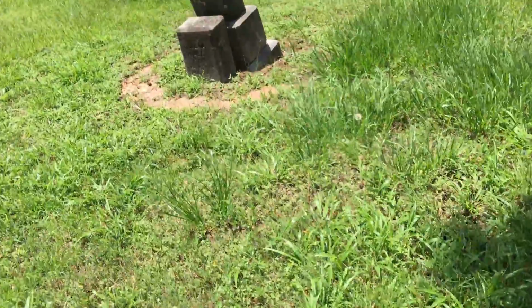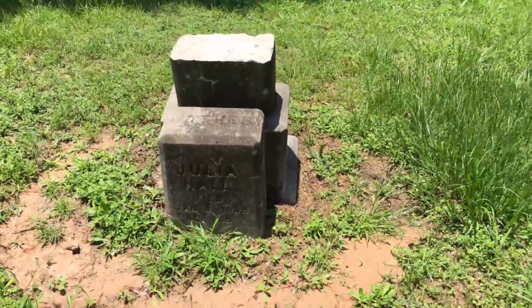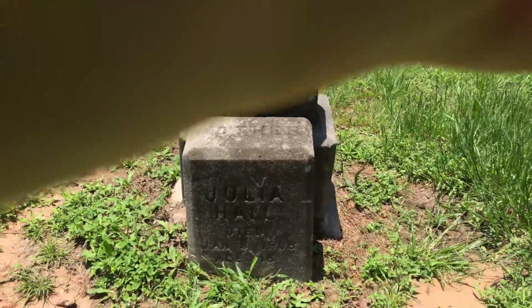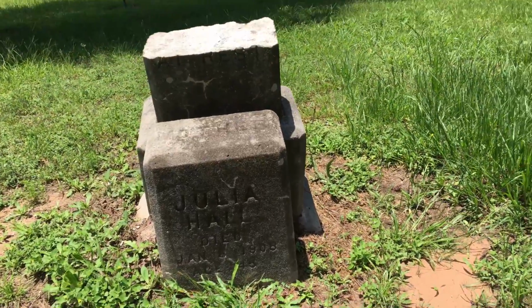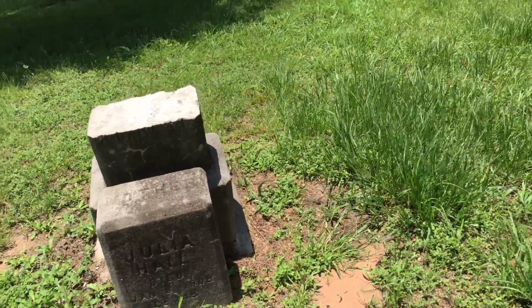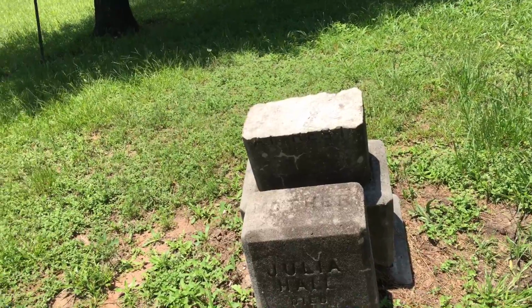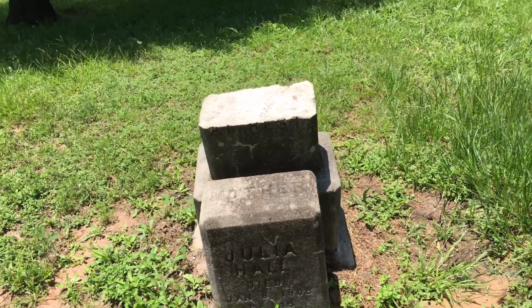This one seems to be a little more decorated than the rest of them. If not, at least this one. I don't know if you can see it. It's hard to see on my screen. But anyways, yeah, this one is probably the best maintained. I mean, it doesn't look maintained at all, but believe me, it's the best maintained. The etching is still good.